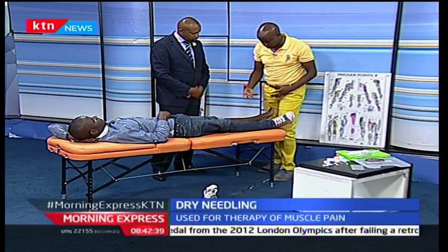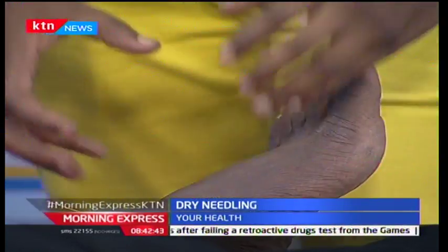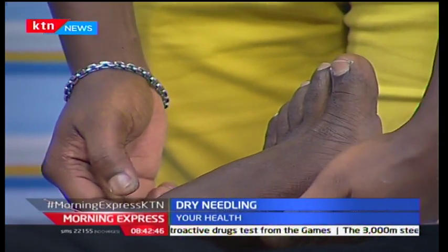Then when we test and see, we'll see is there anything here. If there's nothing here, then we don't need to do anything else. If there's something here, then maybe I'll do a needle here or here, and that's it.